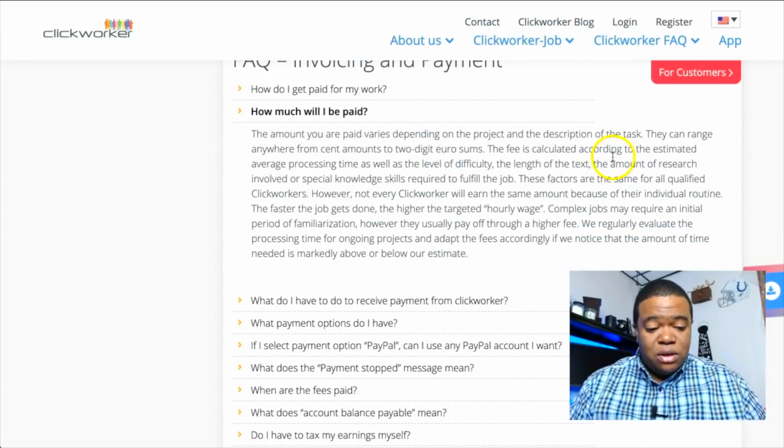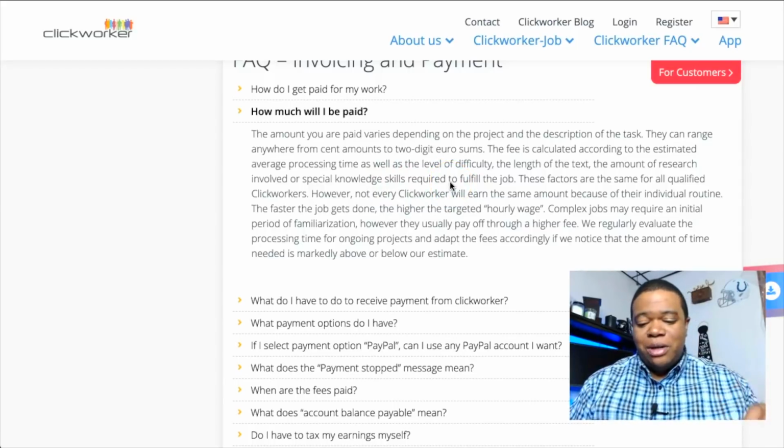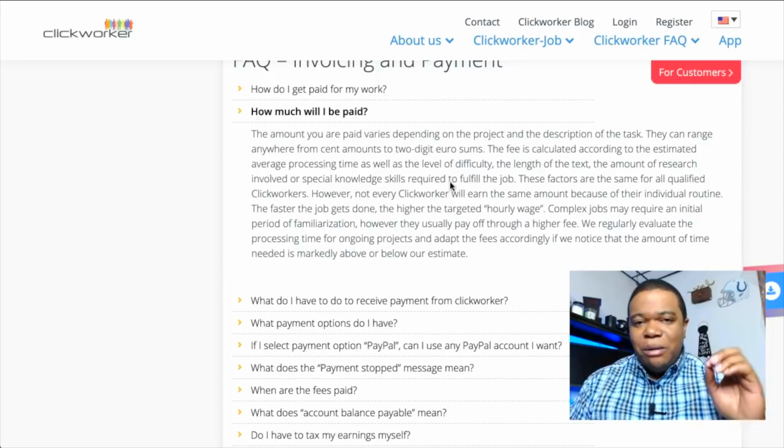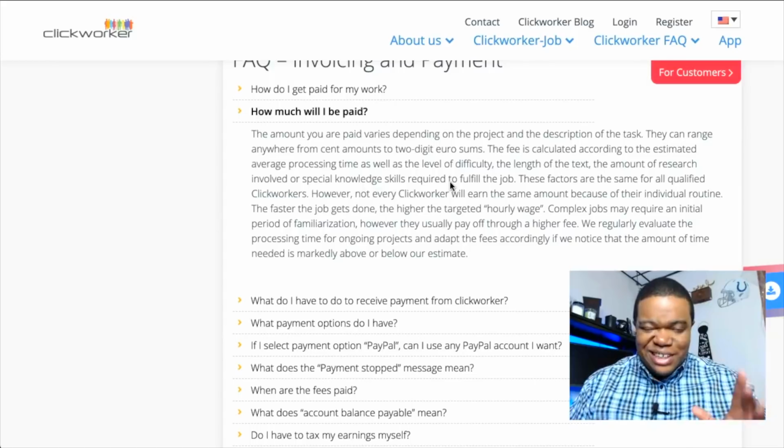So how much do you get paid? The pay really depends on, well, I'll just read it right here. The fee is calculated according to the estimated average processing time, as well as the level of difficulty, length of the text, amount of research involved, or special knowledge skills required to fulfill the job. So it can really be anything, the amount of money that you can make. ClickWorkers is a very popular program that a lot of people use and are able to make some decent money with it. I'm not gonna say that people are making ridiculous money with it, but they're making decent money with it. But the faster you get the jobs done, the higher the targeted hourly wage.